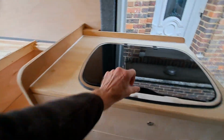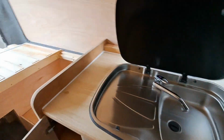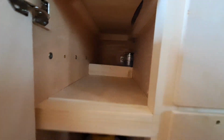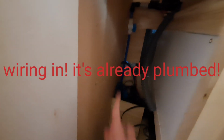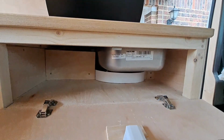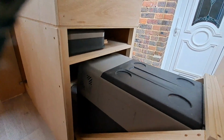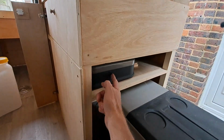So we've got the sink underneath here. It's just going to be cold water. I've done all the plumbing for it. Pumps round the back. This is the waste for the sink. This pipe just sits in there. That pump just needs plumbing in. You've got a tap to isolate the water there. And we've got a nice cupboard under the sink to put stuff in. There's the fridge, and that's the storage for the gas hob.